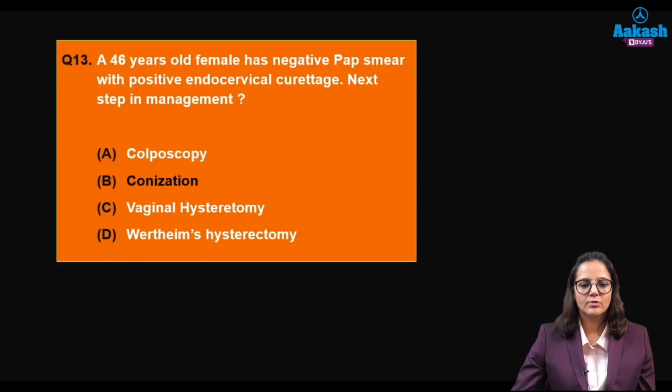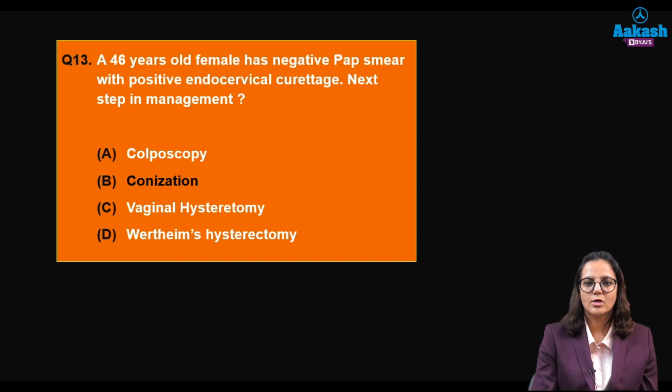A 46-year-old female has negative pap smear report and positive endocervical curettage. Okay. So her pap smear is not correlating with the biopsy report. What is the next step in management? So next step is conization.